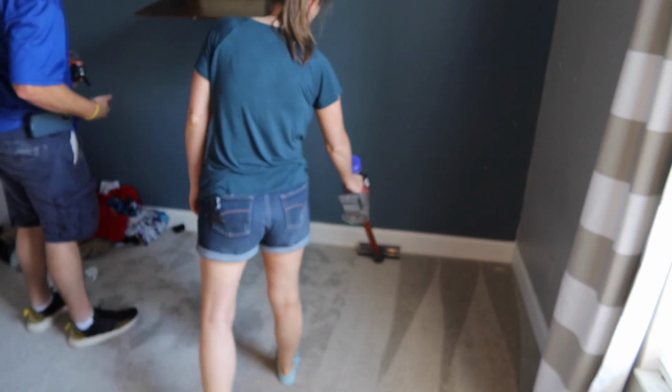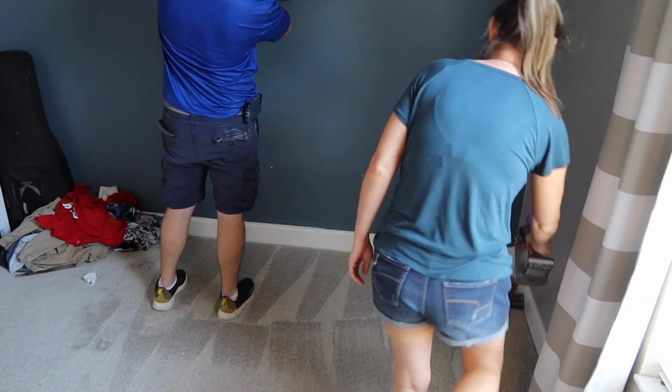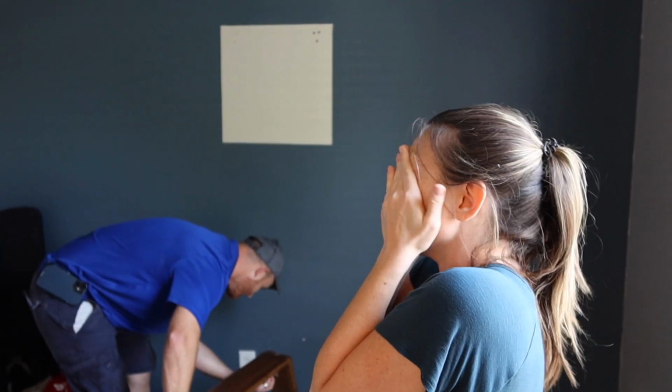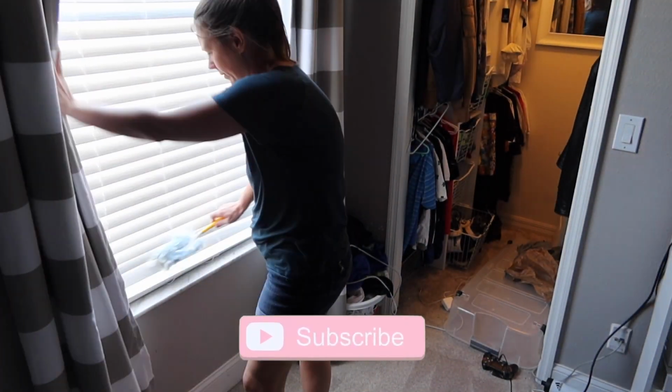So I'm gonna deep clean, because whenever I decorate, I always like to do a deep clean first to have a nice clean slate. And I am gonna show you the transformation step by step. You guys, it's like whoa.